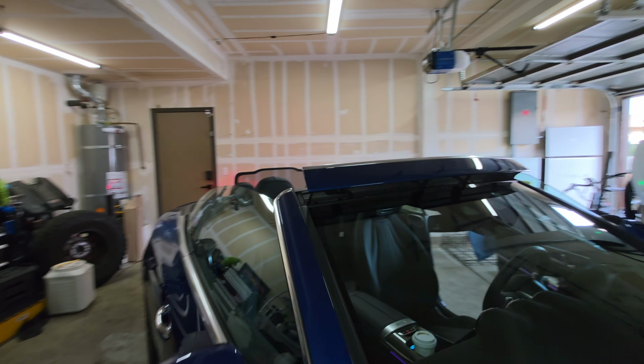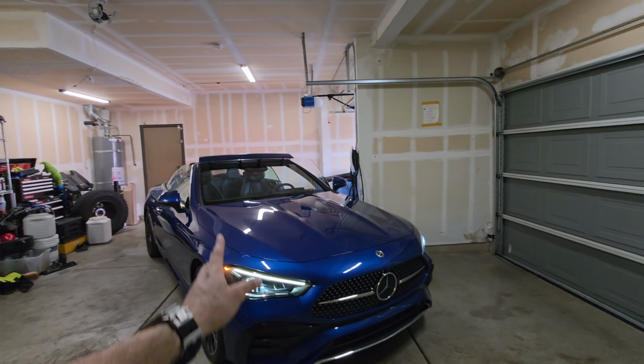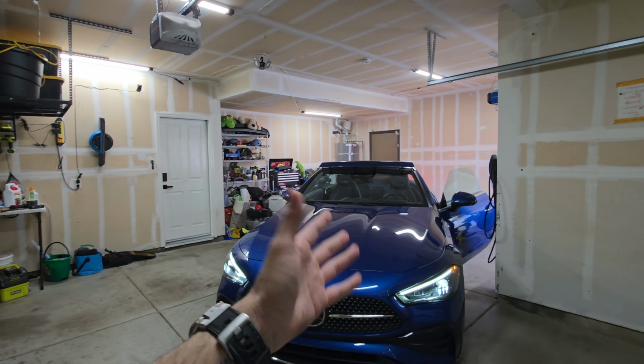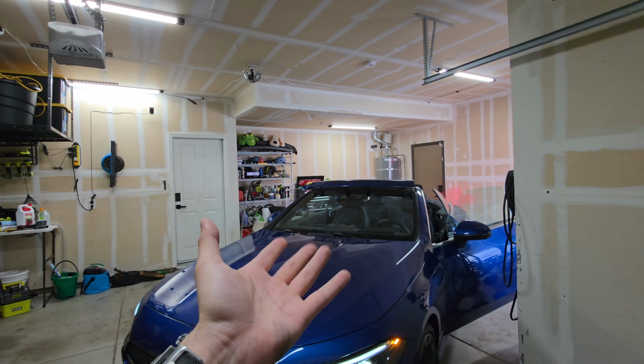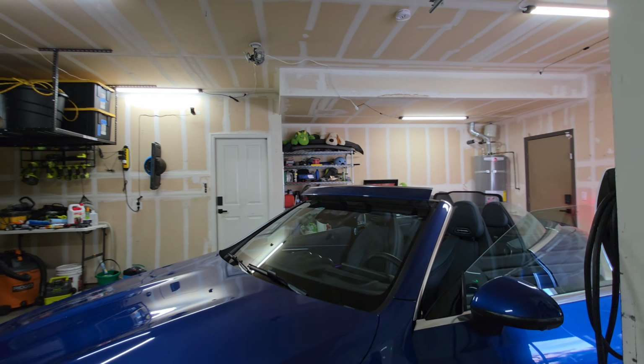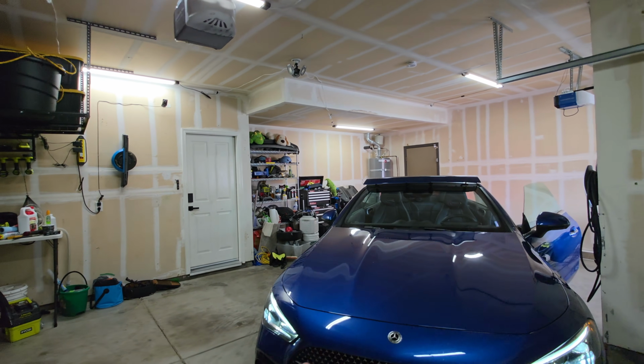This actually works extremely well. As you see, it literally just pops out electronically, giving you better aero. As ridiculous as it may look, it actually is giving you better aerodynamics and better wind isolation on the inside too, if you don't want your hair to be flying around all over the place. But again, you can always roll everything down, including your windows, if you want the most open air experience.